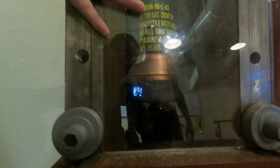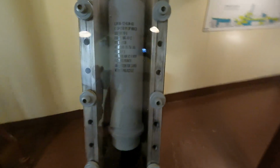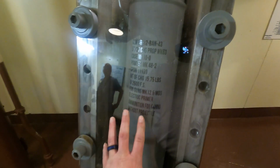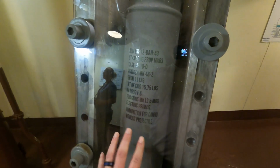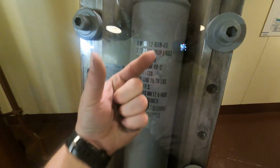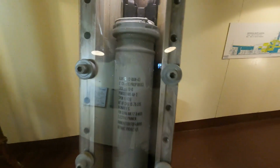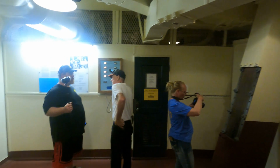It's got a glare on it, but hey Hank, check this out. So this would be your, yeah, this is your powder charge. So your round goes in and your powder goes behind the round and then they shoot it. It's not like regular ammo, where it's all in one and made as one. It's separate. The projectile and the powder is separate.